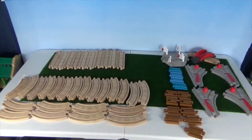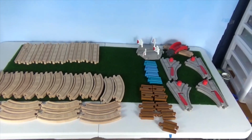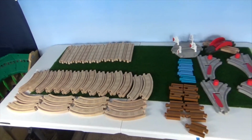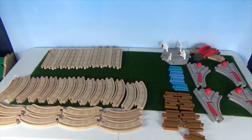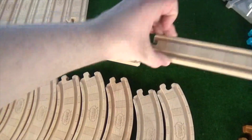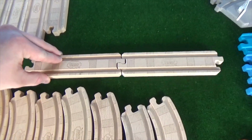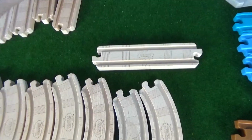And these are all of my track pieces that I own. And there is some good and bad with the new track with Thomas Wood that I have. I think I mentioned in one of my first vlogs about Thomas Wood how if you connect, I'm gonna use this here, it's very wobbly. It doesn't feel like a firm connection like the original Thomas Wooden Railway track.